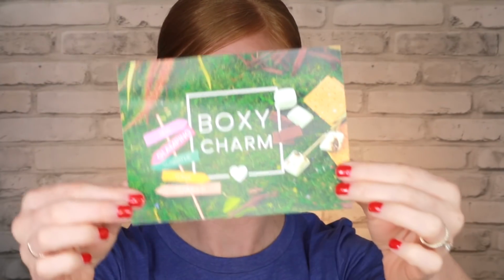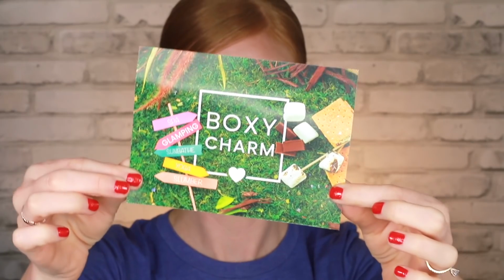So I am putting the boxes up head to head and comparing which one has the best items, which one is the better value. Like the premium box is $10 more a month than the regular box. Sometimes the premium box isn't always the best box. So the theme this month for Boxycharm is glamping, because I guess we're all glamping in our living rooms.